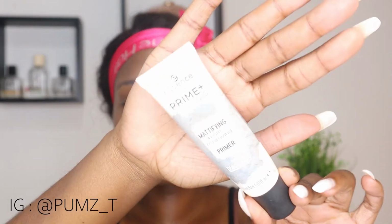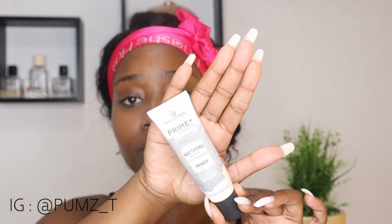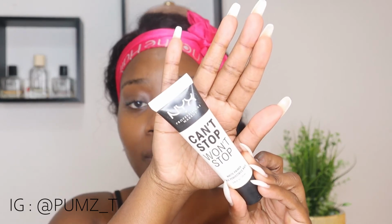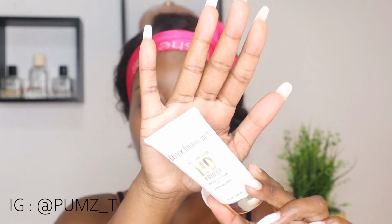I have the Essence Mattifying and Pore Minimizing Primer with Black Clay. I have the NYX Can't Stop, Won't Stop Matte Primer, which is very matte. We have the Black Radiance True Complexion HD Primer, which I use very rarely, but it's a good one as well. It's HD.